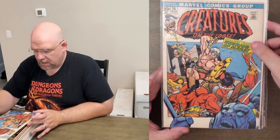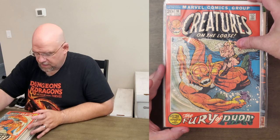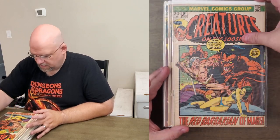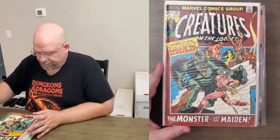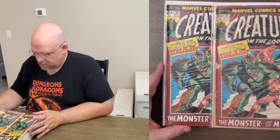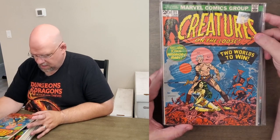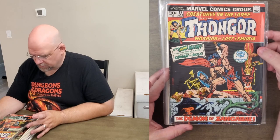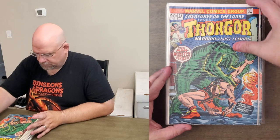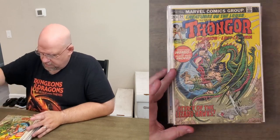Number 16. Number 17. Number 18. Number 19. Number 20. Number 20 in much better condition. Creatures on the Loose featuring Fangor, Warrior of Lost Lemuria, number 22. So it looks like it went through a title change. Fangor, number 23. Another issue. Number 24.